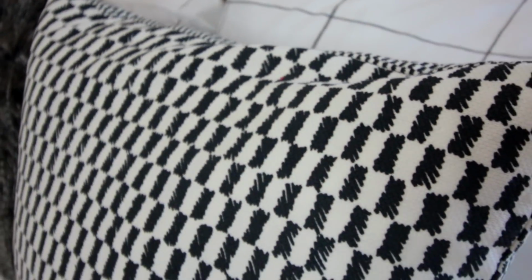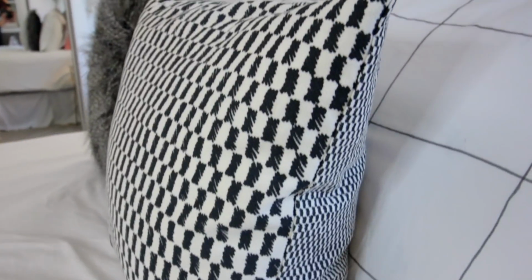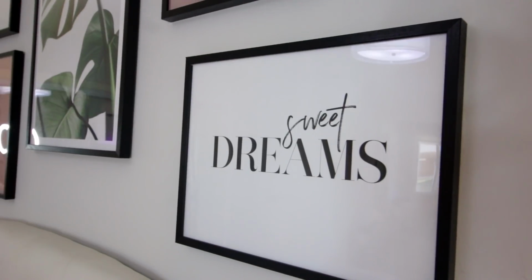This checkered pillowcase is from IKEA. I just stuck it around a pillow insert. I don't remember where the throw blanket was from, but my favorite part of the whole room, this gallery wall.